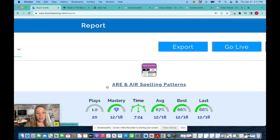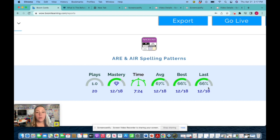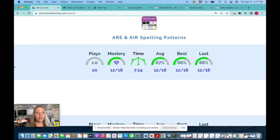Here's a deck that I'm going to look at the reports for. This is when we were learning the air and are spelling patterns. Don't you just love teaching that one? And so we're going to go through and see what the kids' scores are. Their names are over here. I've zoomed in so you can't see the students' names, to protect their privacy.